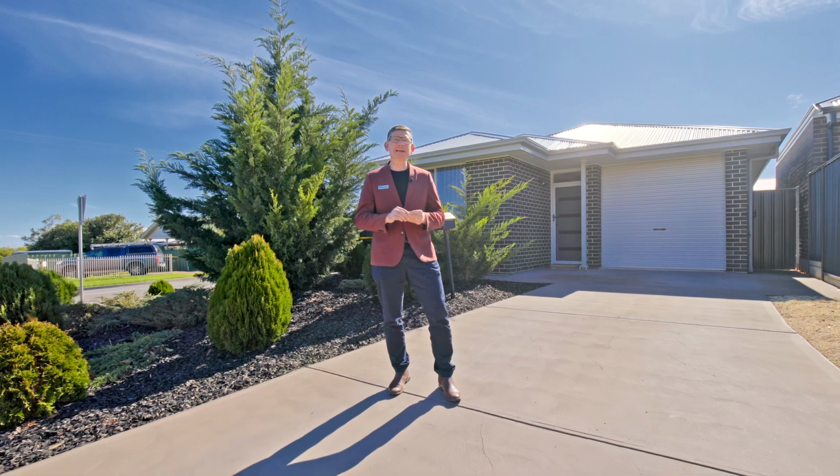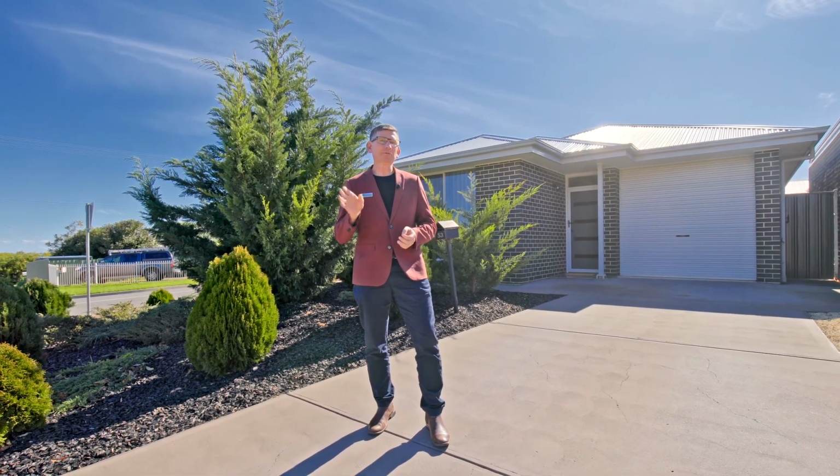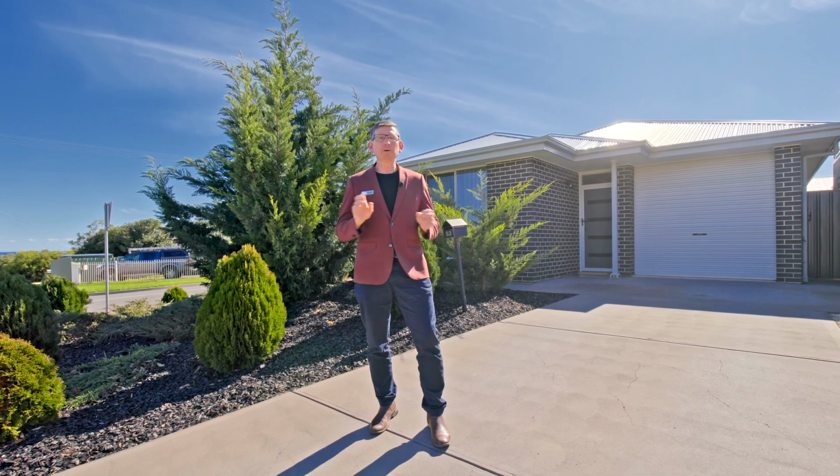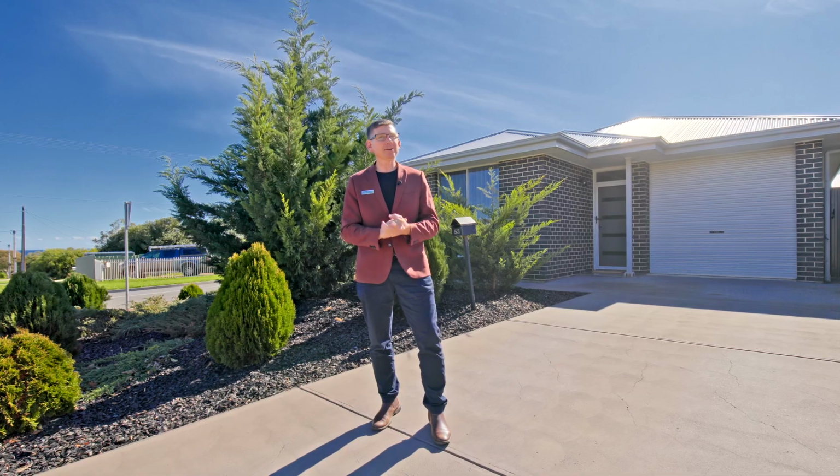We're at 53 Ramsgate Avenue in Christies Beach, the perfect downsizer or starter property. It's 3-bedroom, 2-bathroom with a beautiful open plan living area and an awesome patio area out the back. Why don't we go inside and check it all out?